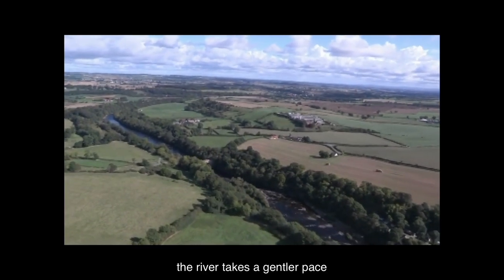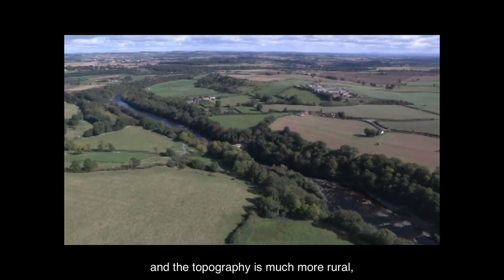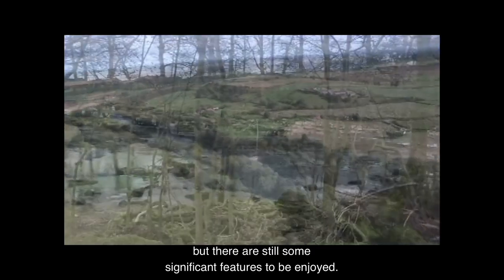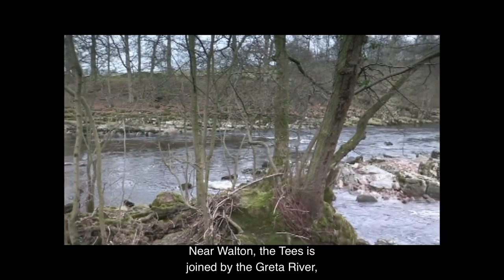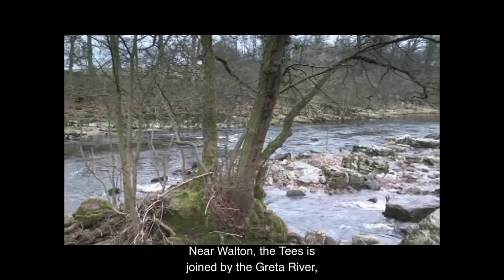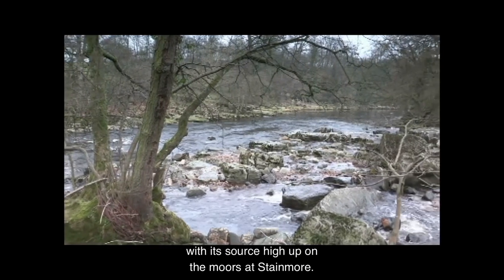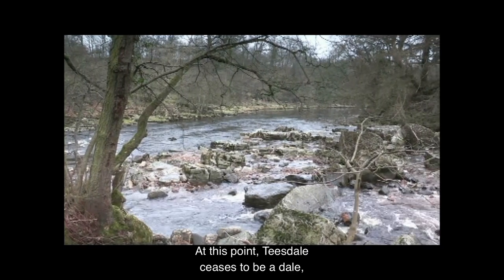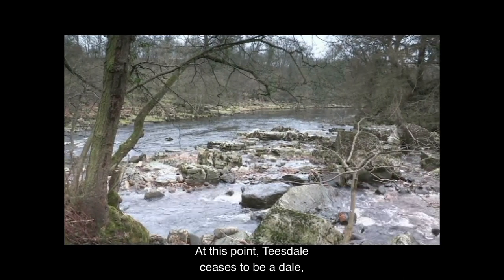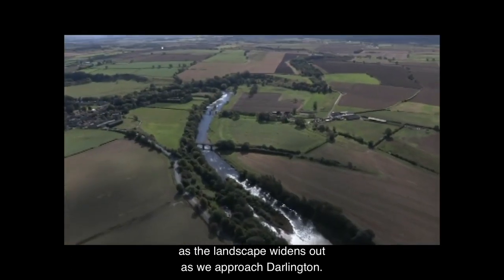East of the abbey, the river takes a gentler pace, and the topography is much more rural, but there are still some significant features to be enjoyed. Near Walton, the Tees is joined by the Greta River, which flows from the south at nearby Greta Bridge, with its source high up on the moors at Stainmore. At this point, Teesdale ceases to be a dale, as the landscape widens out as we approach Darlington.